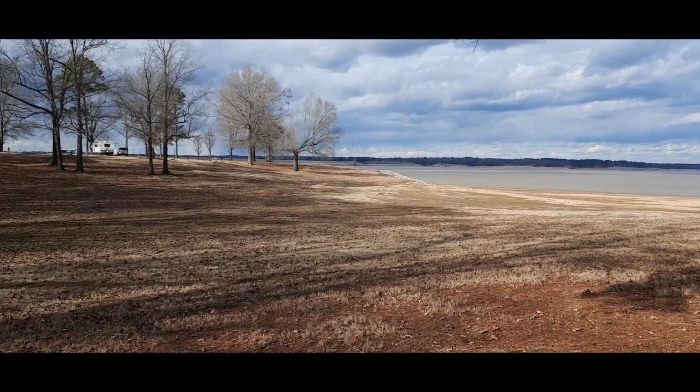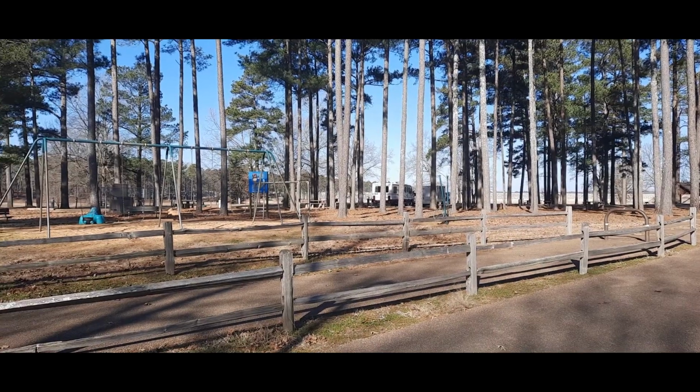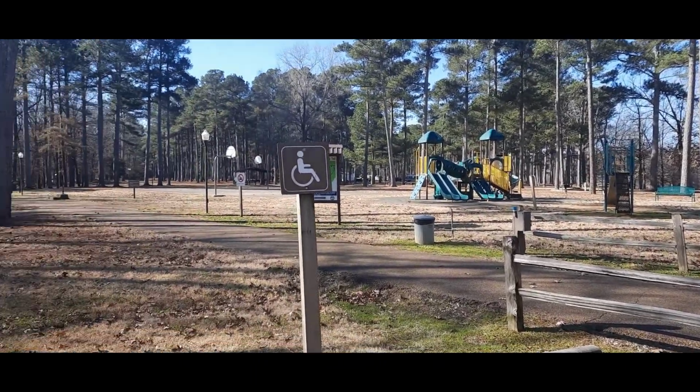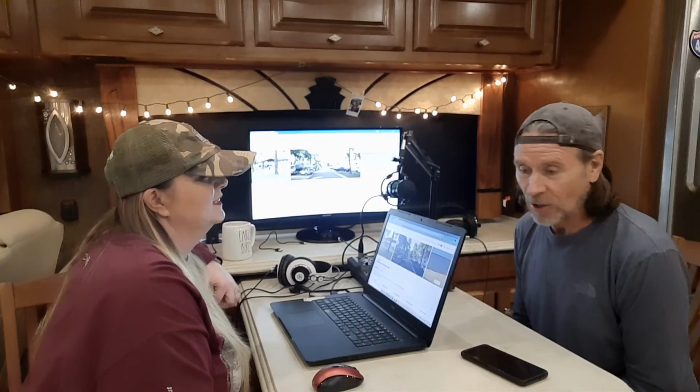Know before you go that most sites have fantastic lake views. And the ones that don't may be closer to the playground area or the bathrooms. That's right. Pretty clean, spacious, and most of all in the winter, warm.